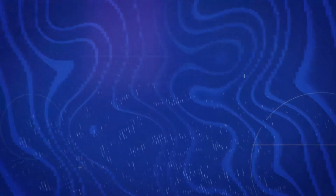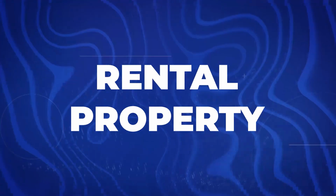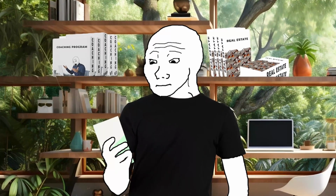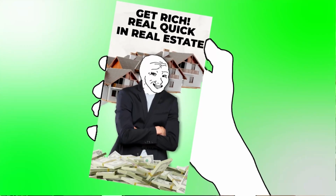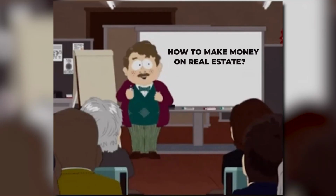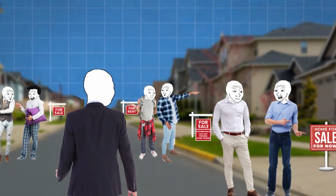Next is going to be rental property or real estate or doing Airbnb or anything along those lines. So this is one of those side hustles that's very common. It's also a side hustle that has a ton of people trying to sell you some type of coaching program or course on how to get rich quick, right? A lot of people who make money in real estate are people who are teaching other people how to make money in real estate. Now that doesn't mean it's not a good way to make money. It just means there's a lot of saturation and there's a lot of sketchiness going on. So you definitely have to know your stuff.